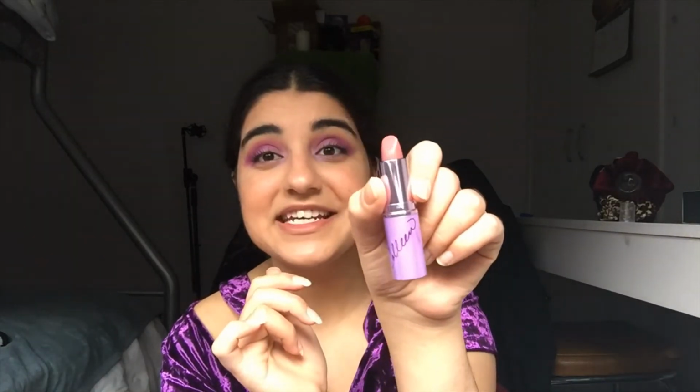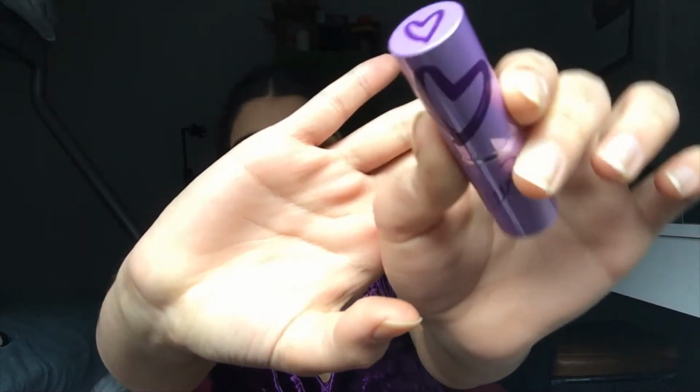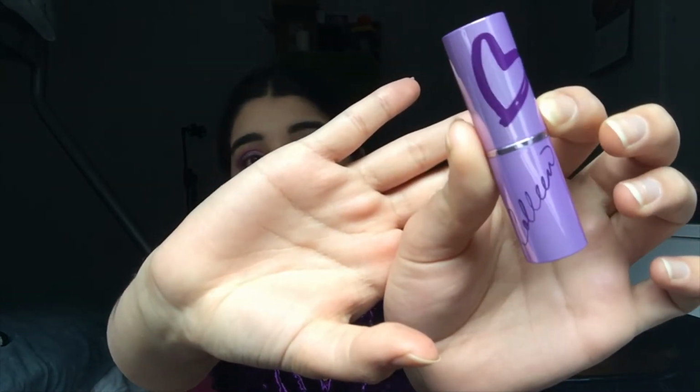But I'm going to apply some of Colleen's lipstick. I love it. That's it. So with that done, and this is her lipstick, really, really love it. Here's the heart on top, and here is the product, really shiny, I love it. By the way, this is the shade Daisy May, and I really love the look that came out.